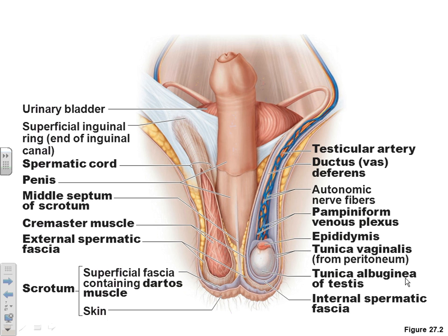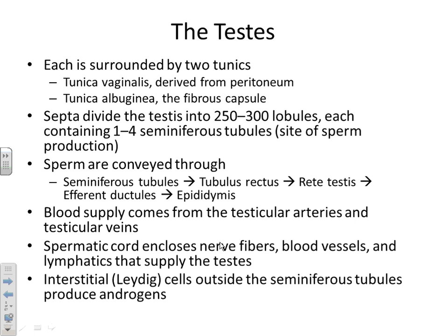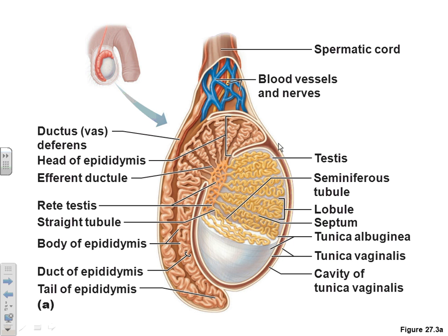And then as we keep going in, the very outside of the testicle itself, it's not actually part of the scrotum, is going to be the tunica albuginea. This large area at the top is called the pampiniform plexus. This is the area where all the blood vessels and nerves merge together to enter into the testicle. We'll flip to the picture to go over all of this stuff.